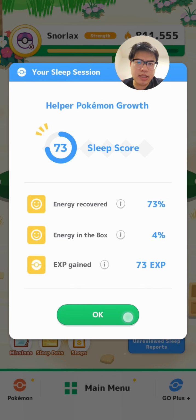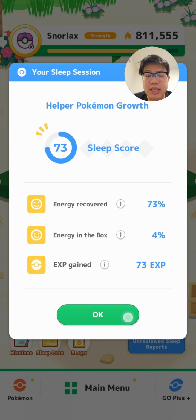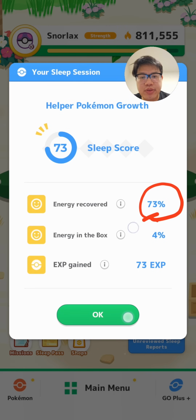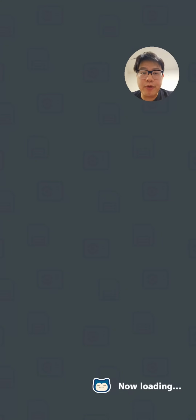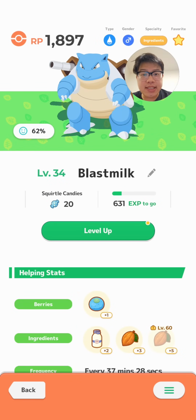There's a second important thing you should understand, because I don't think this part is actually common knowledge. It's not talked about enough: how sleep recovery actually works. And this will be important to know why the plus tracking is actually worse. So as it turns out, energy recovery gets added. So this 73% recovery gets added to the Pokemon's energy before you start tracking sleep.